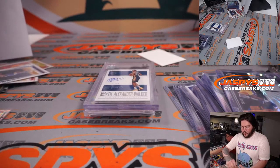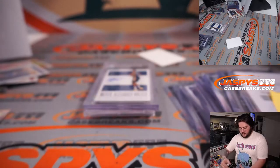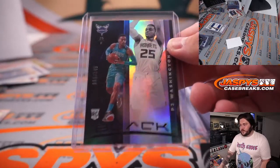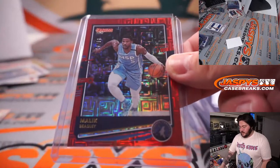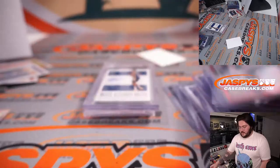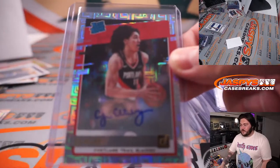This was a Romeo Langford to Boston. RPA Redemption from Panini Black. Andrew Wiggins, PJ Washington Jr., Khris Middleton. The Donruss is pretty dang good, I've got to say. To 99, Malik Beasley. To 99. You get to show all the numbered cards, just autographs and numbers. Autos, cool. Numbered quickly to 49. CJ Elleby.